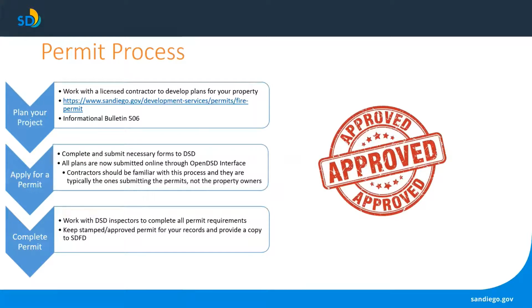Eventually you'll apply for a permit. So once that alarm contractor comes up with the design, with the drawings and all the pages that are required for the submittal, they'll put that package together, and everything's done online now. So they should be familiar with that process. DSD has been using the electronic submittals for a while now. So you shouldn't really have to worry about that too much as the building owner. The contractor should be familiar with it.